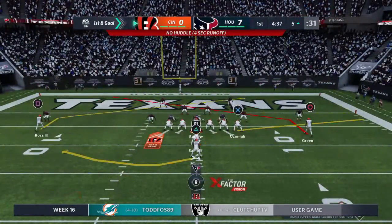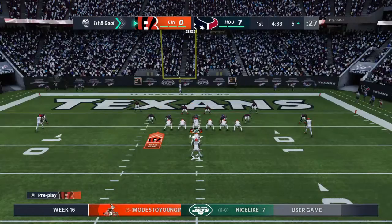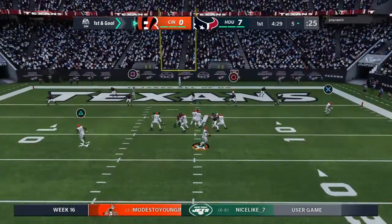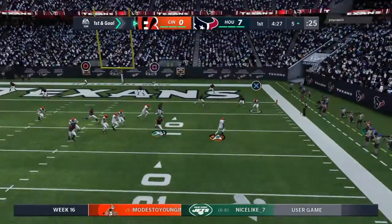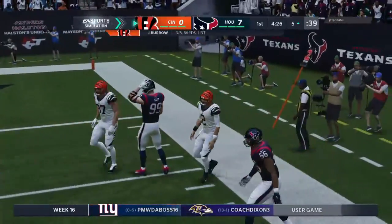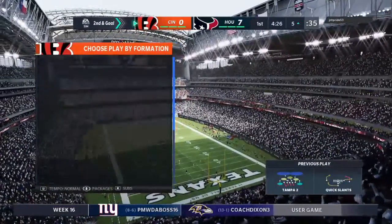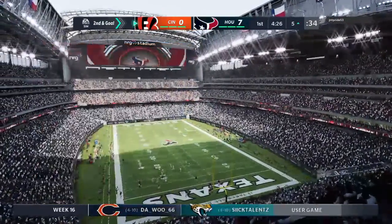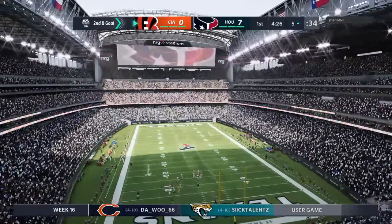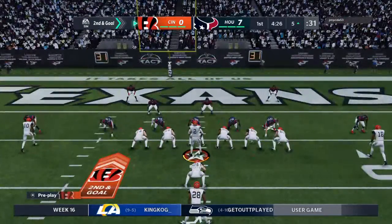A 5-yard gain there makes it 1st and goal. 1st and goal at the 5-yard line. Here's Burrow setting up to throw it, eluding the pressure right. And that is incomplete. Well, he certainly did a nice job improvising there, extending the play, hoping someone would come open downfield, but they never did. A line of scrimmage, once again the 5 as they get ready for 2nd and goal.